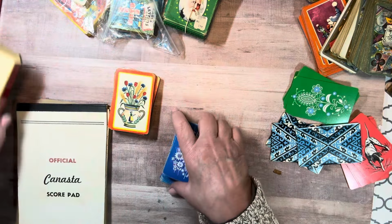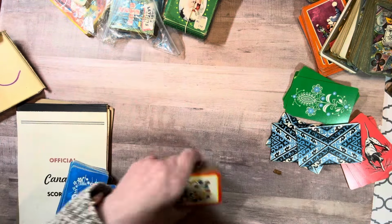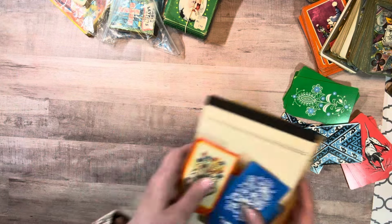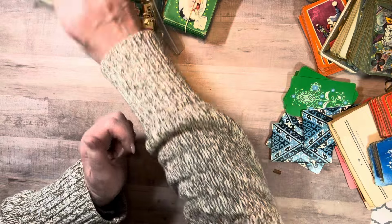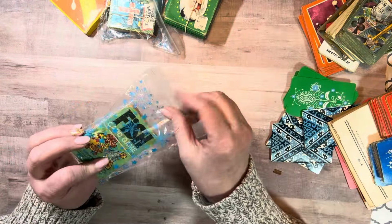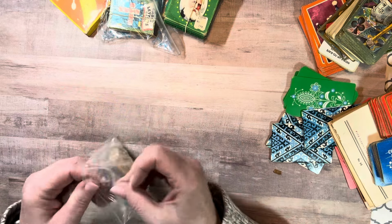And I think it was $1 or $1.50 for all of these. All of this. Now the children's cards. This was in that pack with these. It's a fish game.